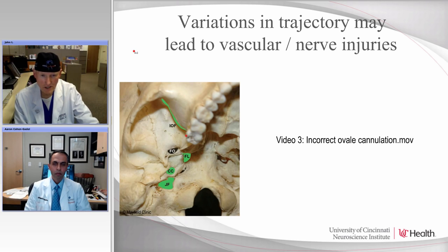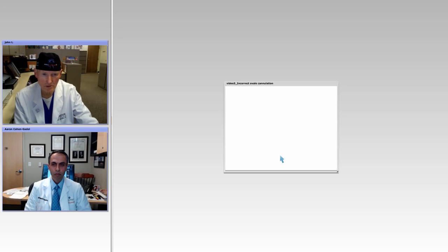So on this dry skull, you can see the inferior orbital fissure. There's the foramen ovale, foramen lacerum, jugular foramen, and the carotid canal. So you have to keep your needle right here. You want it to slip into the foramen ovale right at that point. And using that lateral fluoroscopy, it is very helpful in getting you to that trajectory.